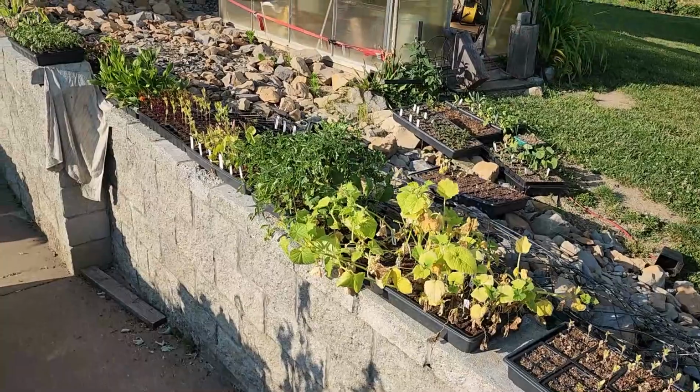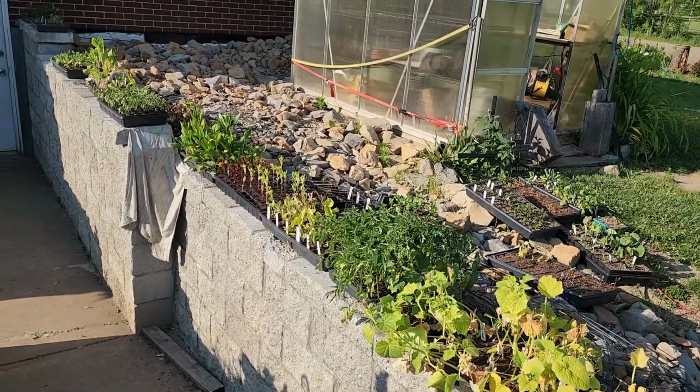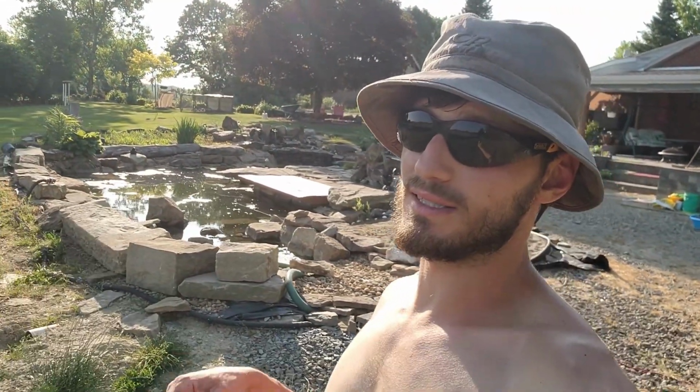I have a lot of trays out here that I started that are still struggling in the heat, and I really need to get planted. I really need to get more compost to do my planting, so I'm hoping I can order that tomorrow and get it delivered same day. So hopefully I can get some more planting done before next week's garden tour.